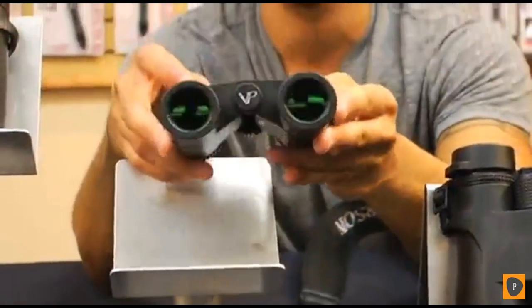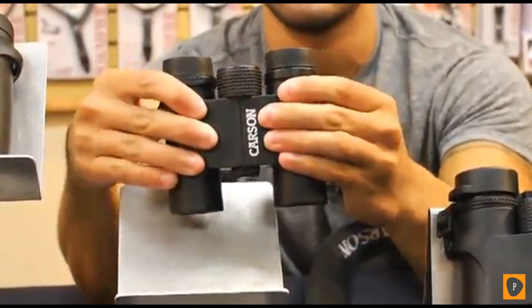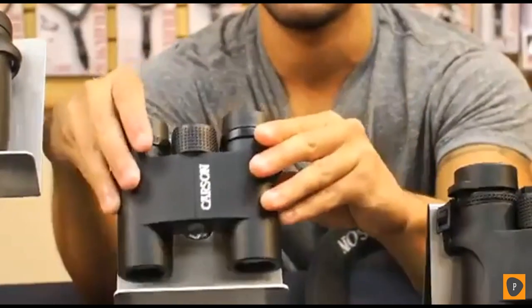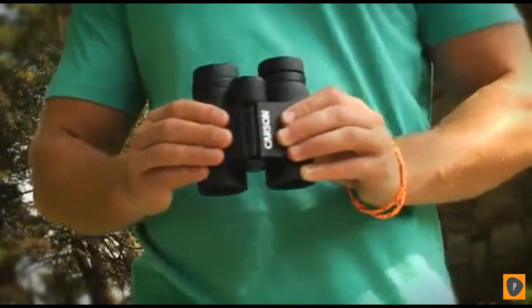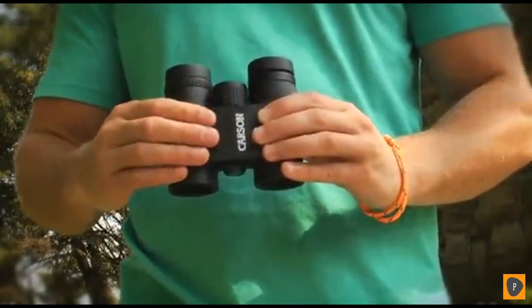The VP Series are extremely versatile, so whether you're hunting, boating, or just exploring the wildlife, these are perfect for you. They're built to handle almost any environment, so you can be confident knowing that with the VP Series, your binoculars will remain safe in almost any weather condition.